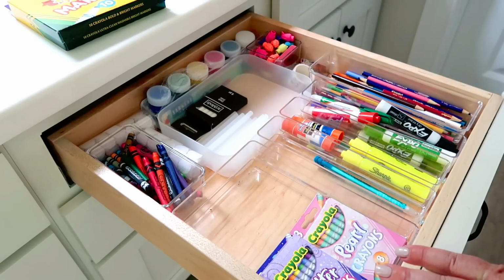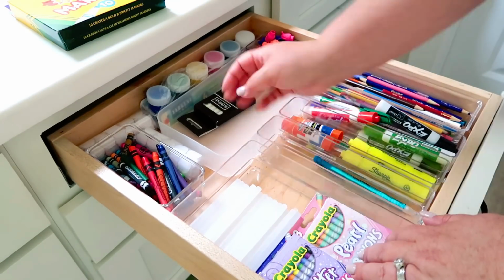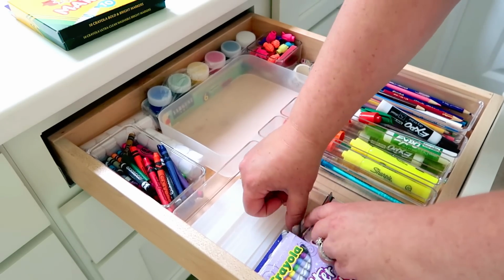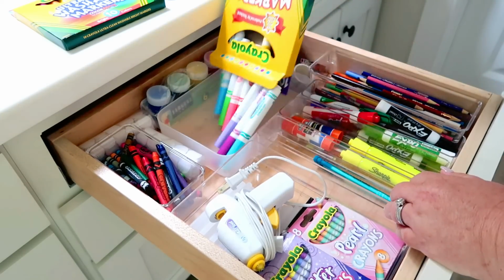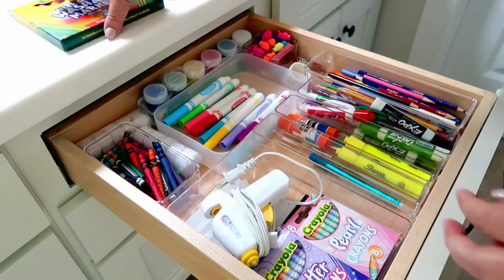So I'm just going to go ahead and rearrange things, move things around as much as I can, to try to get everything to fit the best way. And I love the way this drawer turned out. There is nothing more satisfying than opening up this drawer and seeing all of the color so neatly organized. It just turns out really beautiful. So I'm excited for you to see how it turns out.